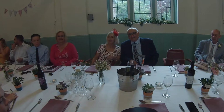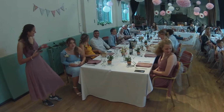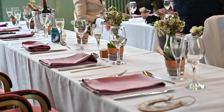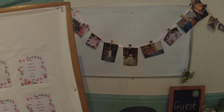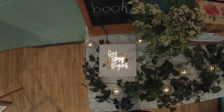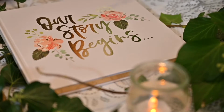And then I photograph them arriving, we get some candids of the guests, and then I walk around inside, get all those detailed shots that they've done. So for example, if they've got any guest books, place settings, literally any sort of decoration that they've paid for, I make sure to get photos of that so they can remember all of the effort they put in, which is really important.